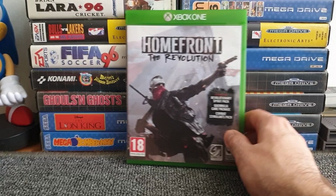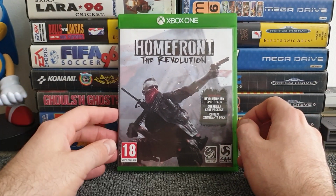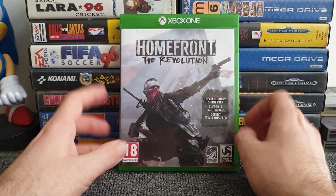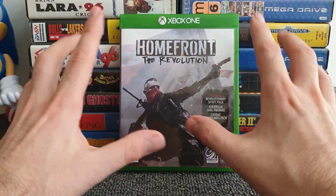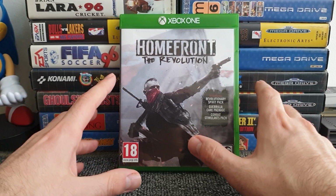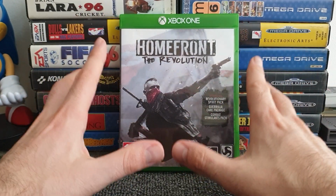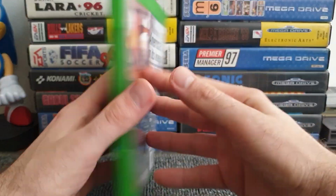Next up, this was bought as part of a CEX challenge as well. Homefront The Revolution. Now, I played the Homefront that is on the 360, and that was very Call of Duty-esque. I haven't got around to playing this yet. I'm expecting this to be very Call of Duty-esque. The campaign time on the 360 one was really short, so I hope they fixed that and made this a little bit longer and a little bit more depth and a little bit more for your money. But looking forward to giving it a try.